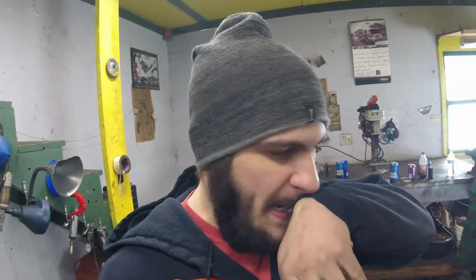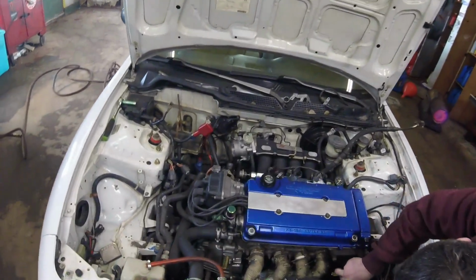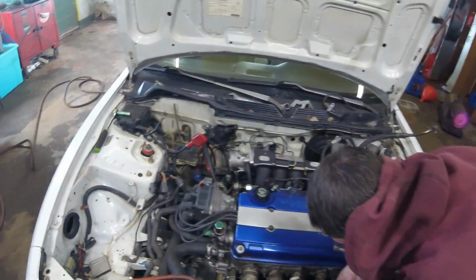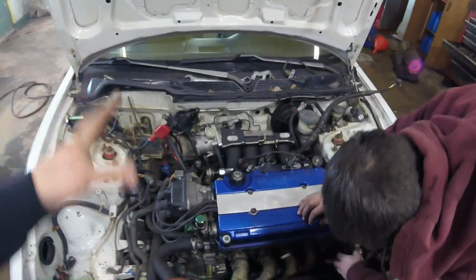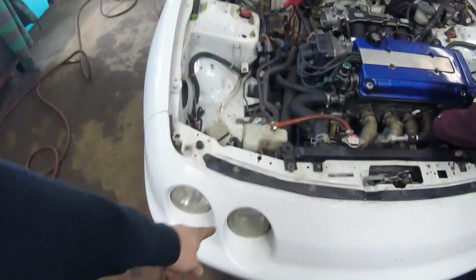My car, on the other hand, is going to be on the back burner for a little while because I got a customer car here now, and we are working on this. This is an Integra DC chassis, I think. I don't know, all the Honda people are going to correct me. No, it's a DB8. Whatever, it's an Integra with these headlights.